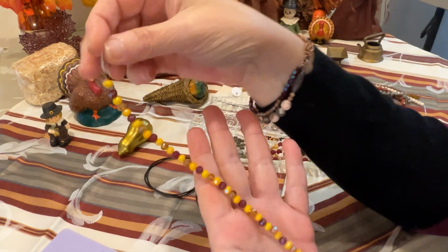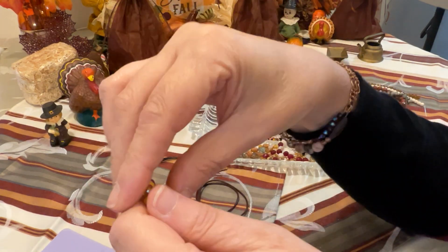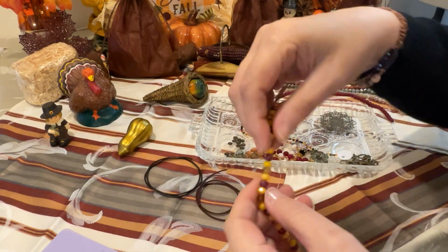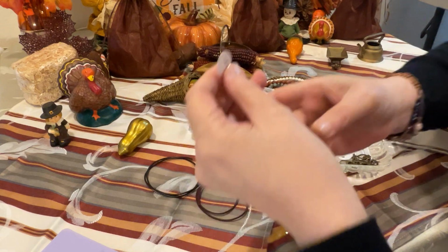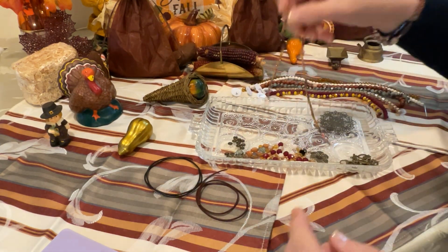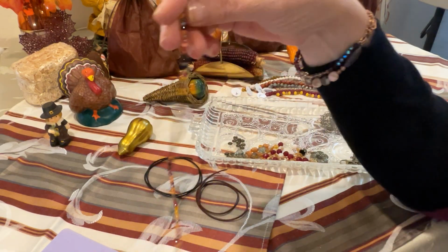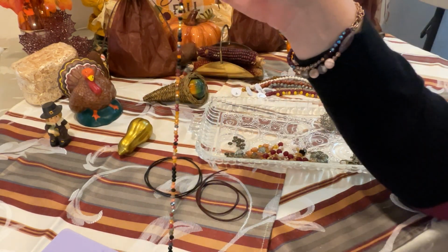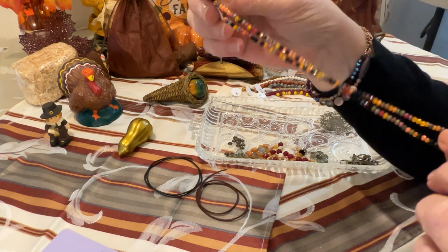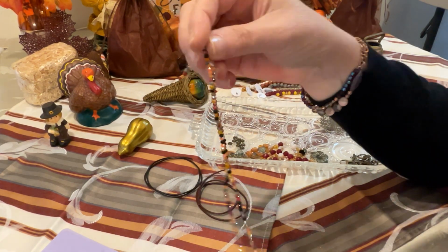How about that? So there's your 6mm faceted rondelles in dark goldenrod and burgundy. And those also are exclusive to the bag. These will be in bag extras. This is a monster strand. I don't know, guys, it's something like 150 beads. It's well over 125, 140, something like that.